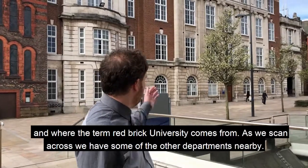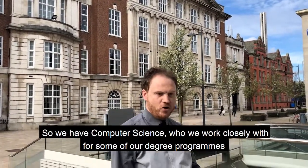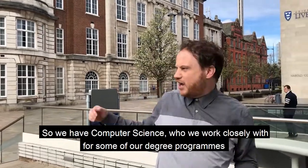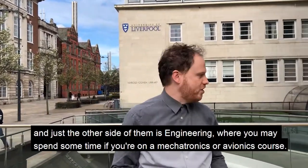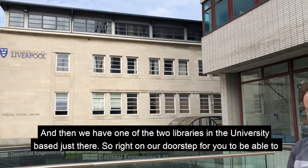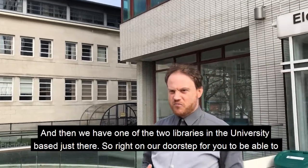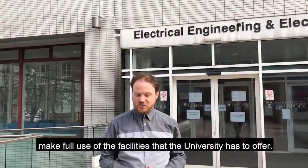Scanning across, we have other departments nearby, so we have computer science there, who we work closely with in some of our degree programmes, and just the other side of them is engineering, where you may spend some time if you're on a mechatronics or an avionics course. And then we have one of the two libraries in the university based just there. So right on our doorstep for you to be able to make full use of the facilities that the university has to offer.